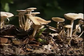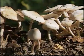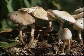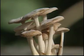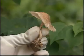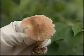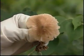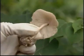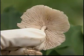A special group of plants that grows in the garden or along the roadside is the fungus. We call some of them mushrooms. Mushrooms have no leaves, no stems, and no flowers. This mushroom, however, has a stalk and a cap that looks like an umbrella. Under the cap of this mushroom are many thin layers called gills.